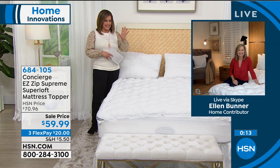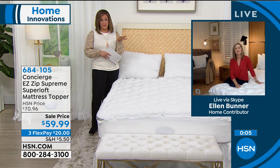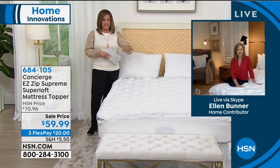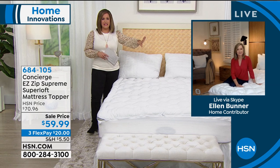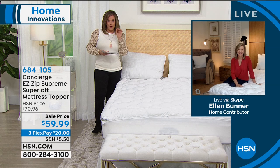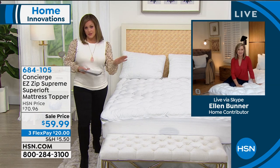But if a new mattress is not in the cards for you and you're saying, yeah, my mattress is kind of gross, or it's yellowing, or the puppy's had a lot of accidents, or it's just kind of giving in, right? It's dipping, it's bowing, it's bending. Maybe you and your partner are rolling into the middle. This is a small investment to make that will make a world of difference in every single night's sleep.